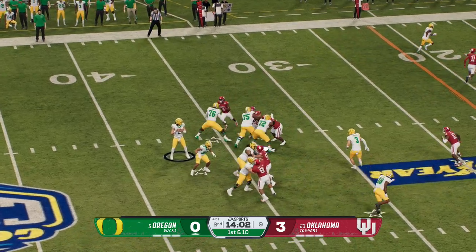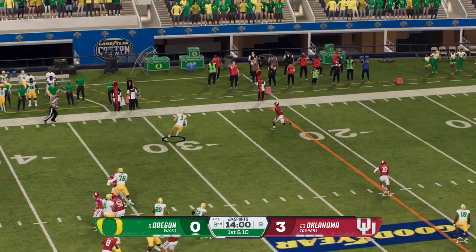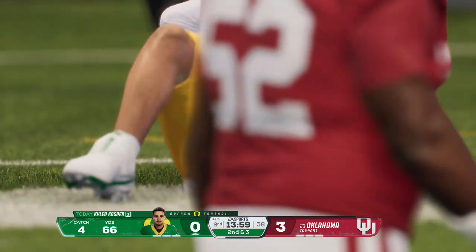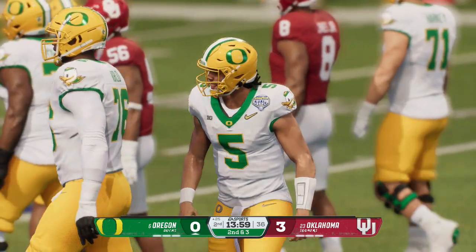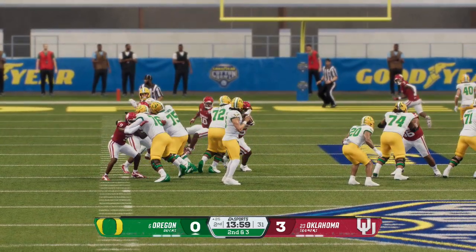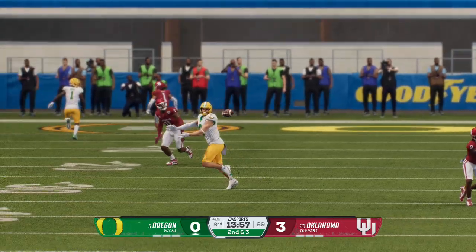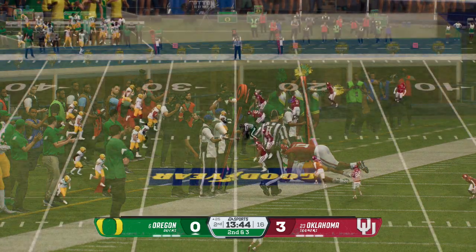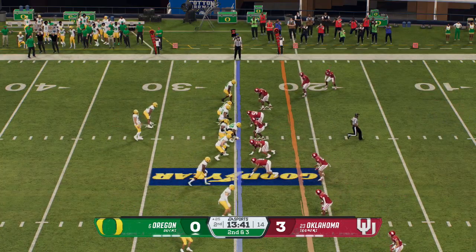On 1st and 10, they'll look to throw it. Nice grab. It's Casper. Maybe he'll run out of bounds and pick up a few yards on the play. It's an easy completion for the quarterback, finding his receiver just dragging underneath coverage. Pass caught. Second down now.